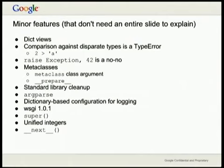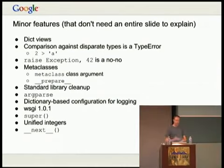In terms of minor features that are exclusive to Python 3, we have dict views. So basically, when you call items, keys, values, you actually get back an object that has a view back on the dictionary. So there's some space savings, and you don't have to worry about mutations underneath you. Comparison between disparate types is now a type error, so you can't accidentally compare between an int and a string and actually get a true or false.